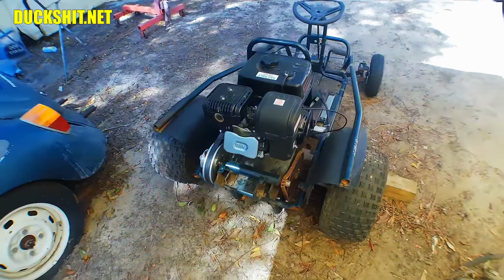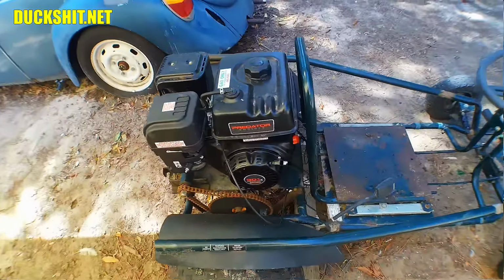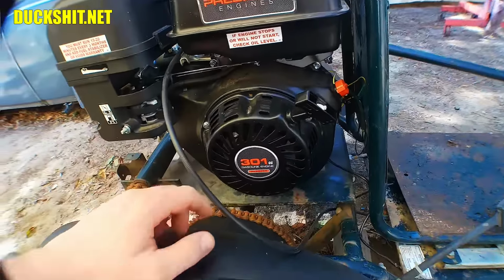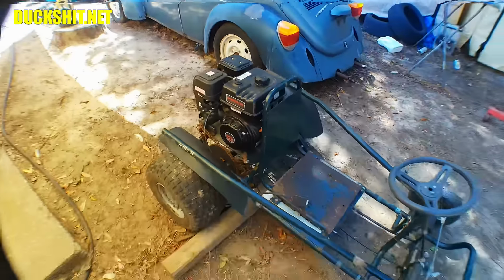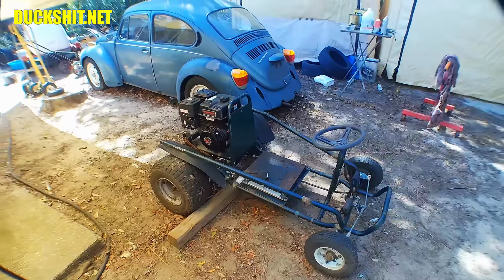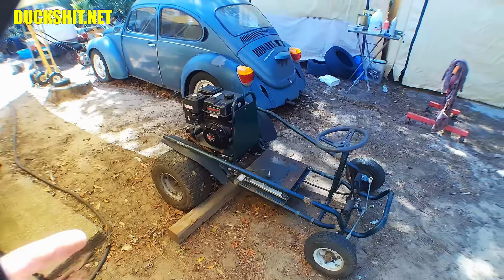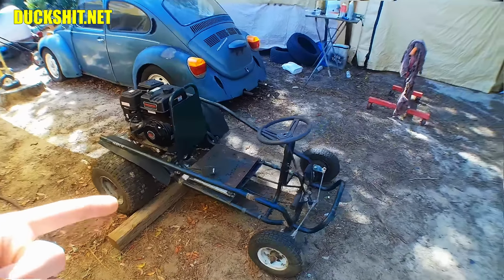There they are. This is the 301. One step above their 212. Makes a lot more horsepower and torque. I figured that'd be a good upgrade for this go-kart, considering it's going to be moving not only a large adult in it, but also to have a heavy body on it. But without any of that, and just me in it, it's actually a lot faster than I expected it to be. Got some real guts.